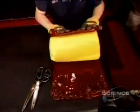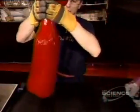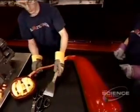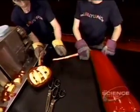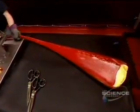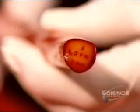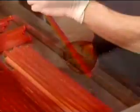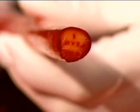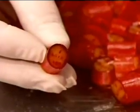Again, they create a yellow background and red trim. Then it's more pinching, pulling, rolling, and cutting, until the rods are down to just the right size. If you look at the back end of each rod, you'll see the lettering is in reverse. That'll be the underside of the candy.